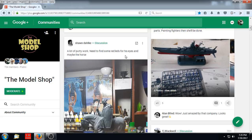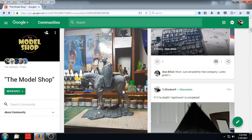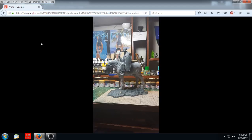Here we have Sean Dalkey doing the new Death Dealer kit. This is a really nice kit. I've seen some builds of this out there in the different communities, and they've done a wonderful job on these, with all the potential you have here for paint detail and shading on the horse and everything. Maybe we can see a little bit, well, the picture actually gets smaller when you click on it, but that's a really beautiful kit.